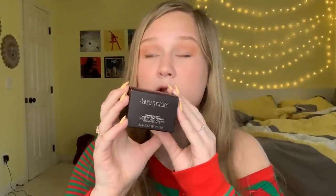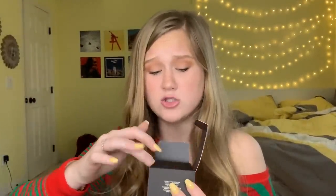This is such a popular powder, and I think I'm so late to this trend, but I've never tried it. I wanted to try it so, so bad, and so I was like, Mom, I'm gonna do it, and so I did it. I still have not tried any of this Sephora makeup yet, but I'm very excited to because I wanted that for so long. The Laura Mercier powder was $38.